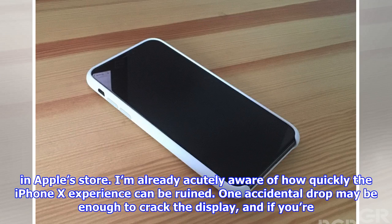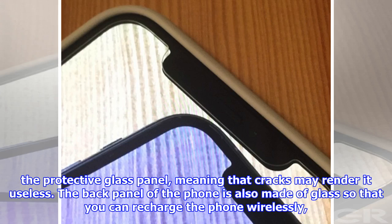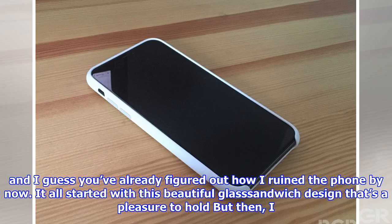I'm already acutely aware of how quickly the iPhone X experience can be ruined. One accidental drop may be enough to crack the display, and if you're unlucky, you may end up with screen cracks so terrible that they'll mess with the phone's functionality. The true depth camera and sensor array that powers Face ID is placed under the protective glass panel, meaning that cracks may render it useless. The back panel of the phone is also made of glass so that you can recharge the phone wirelessly. And I guess you've already figured out how I ruined the phone by now.